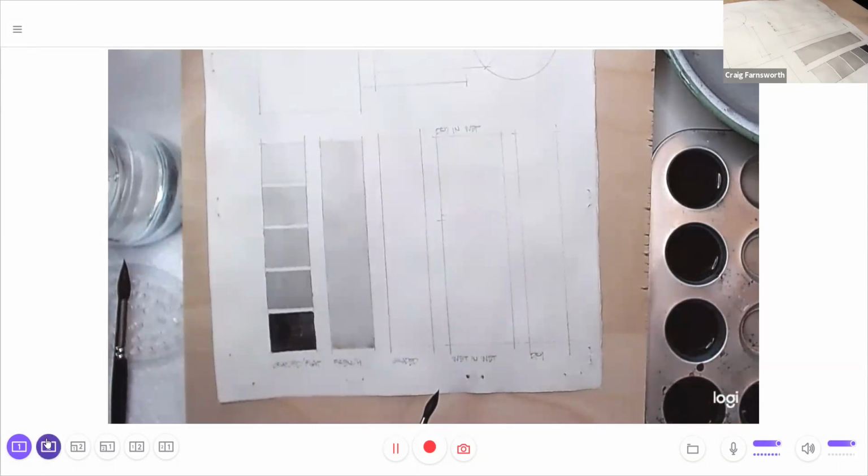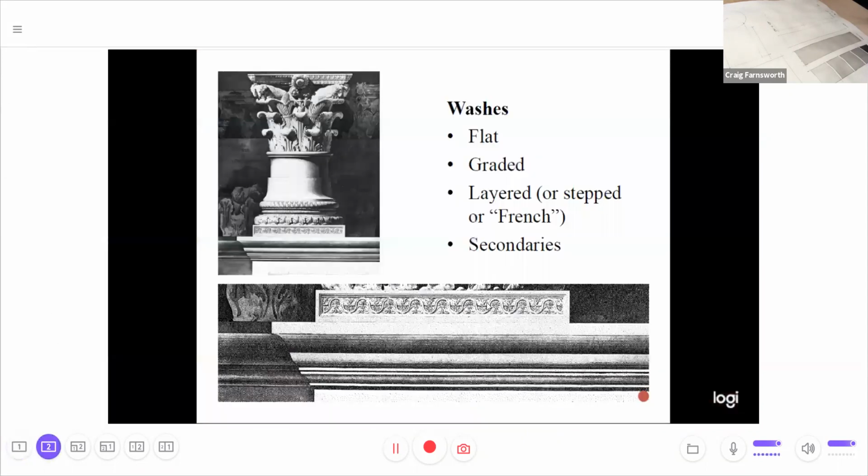Let me go to this. I want to go back to this diagram here, because this is really an applied French wash. This is the overall rendering that you see here. But there's a detail that I've zoomed in. This is the base of this column right in this area where my cursor is. And if you look very closely, you can see horizontal bands here.